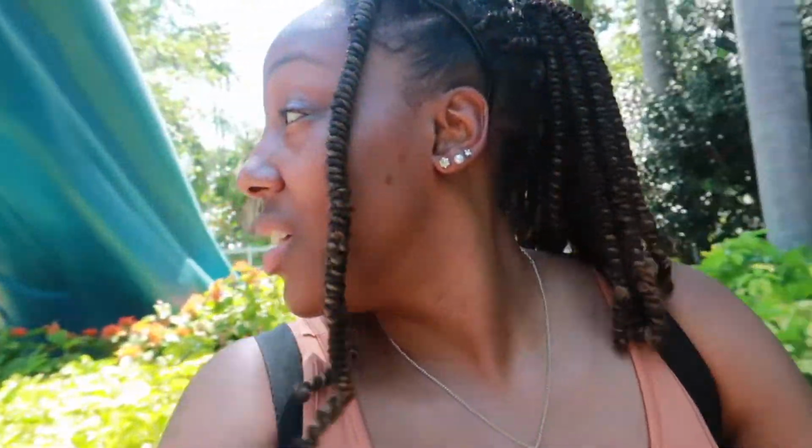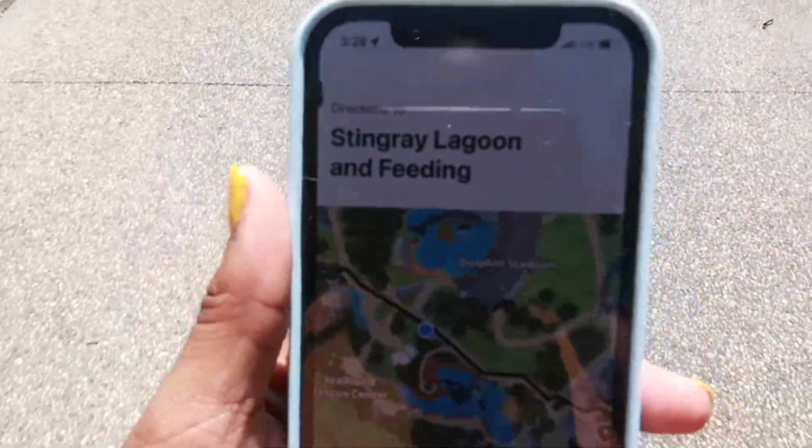The intro was so cute. They're so adorable, huh? What? The dolphins are so adorable. Oh my god. I think dolphins just became my new favorite animal. They're so cute.